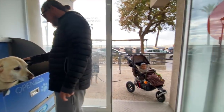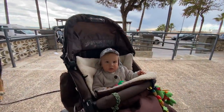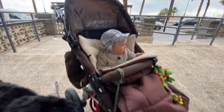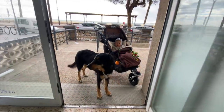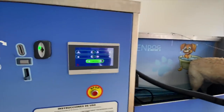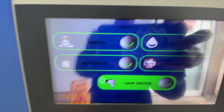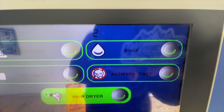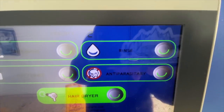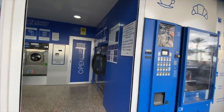There is Mateozinho. Hey! Hola, hola, Vasculito! There we go. And if you want shampoo, you can do shampoo. And you have softener. And you have rinse. And you have anti-parasite. I don't know how to read that. Open blue, pretty cool.